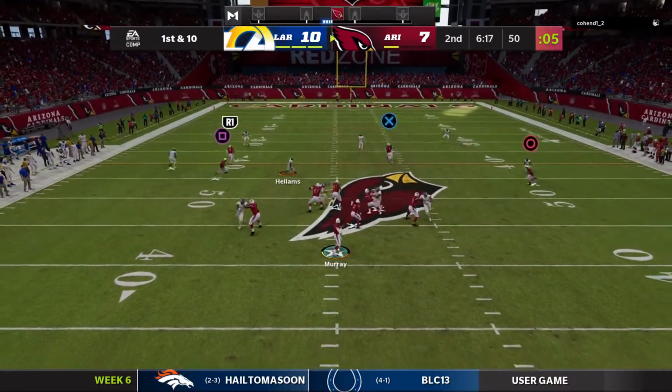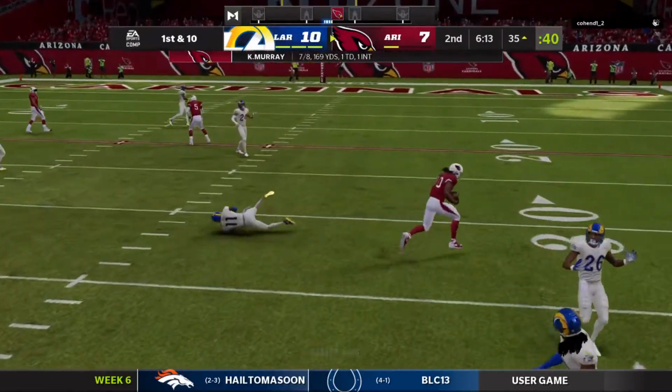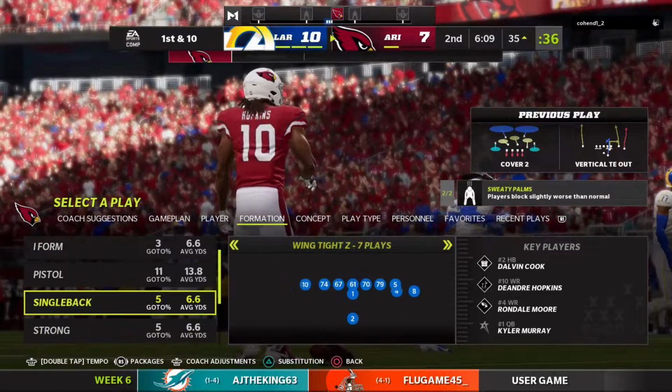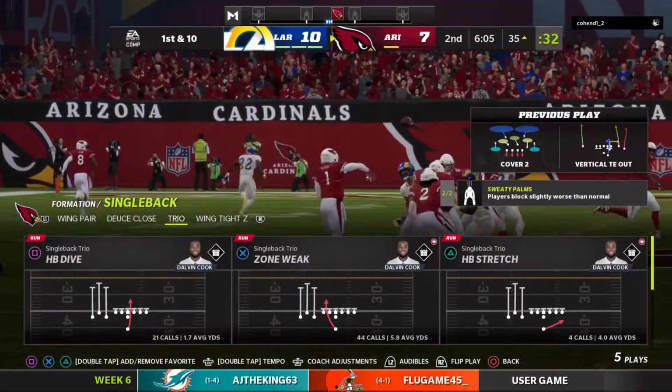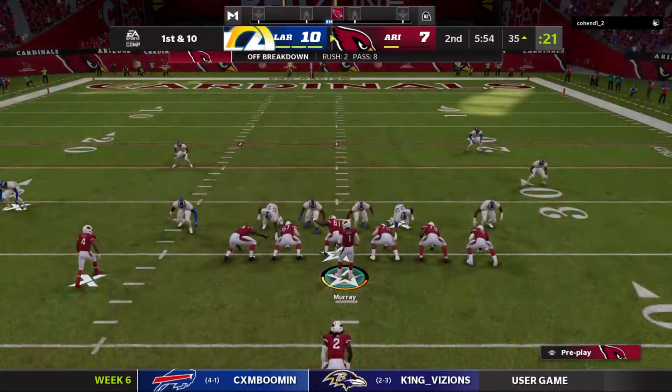Here's Murray from midfield. And he's got this down to the 35. Well, so far, little to no resistance by the defense on this drive alone. 3 passes, 3 completions, 3 first downs. They're taking it to him, and it's paying off.